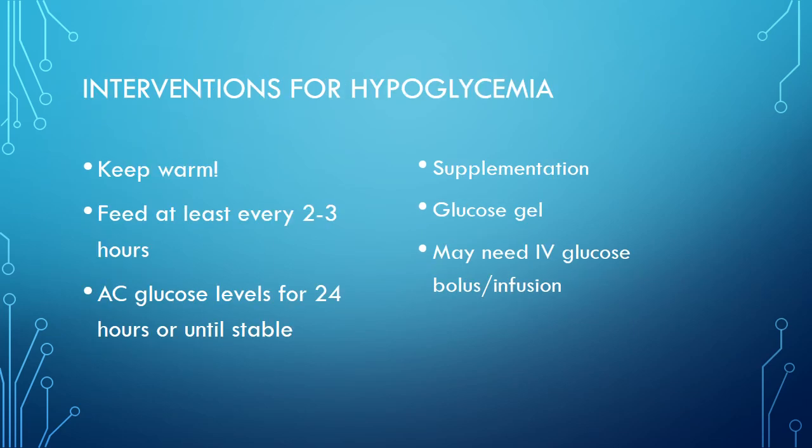So, some important interventions for hypoglycemia. We definitely want to keep these infants warm so they're not burning extra energy to stay warm and developing hypoglycemia. We want to check their blood sugar within an hour after birth and continue to check glucoses until they're stable. The duration of glucose checks may vary by institution. We want to feed them at least every 2 to 3 hours, supplement them as needed, and give glucose gel when indicated. If needed, they can have up to 2 doses of glucose gel at Women's Hospital. But after that, if they're still having low blood glucoses, then they need to be transferred to the NICU for an IV glucose bolus and a continuous infusion of dextrose.